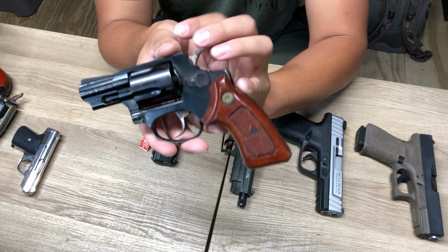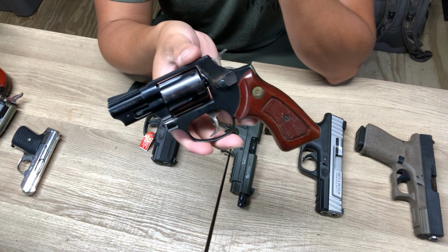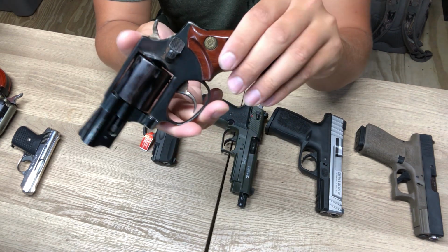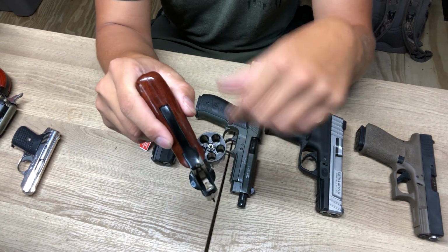You're not going to go shoot somebody at 50 yards with this thing. Somebody with a lot of practice maybe, but the common person that's only shot maybe 100 rounds or so through it, they're not going to hit that far. This is a good 10-yard or less kind of gun, in that neighborhood anyway. So we've got a 5-shot cylinder.